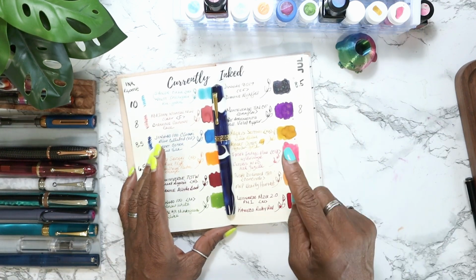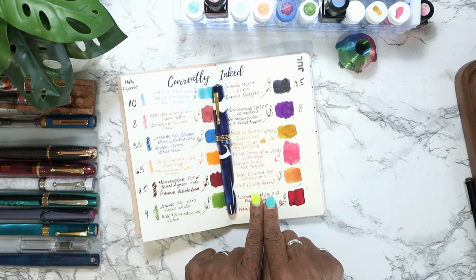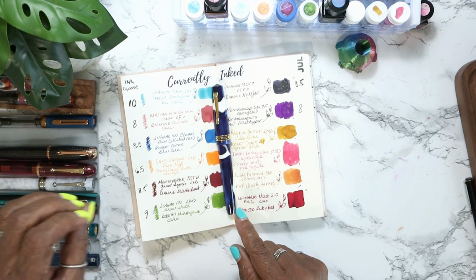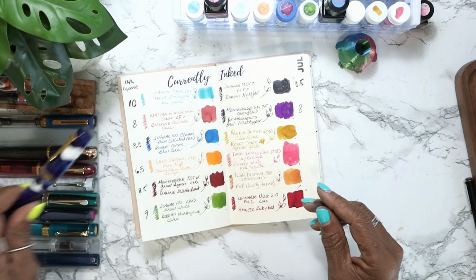And that's why this pen lasted so long. It was a day 6 pen, because I didn't write with it very often, even after putting it with July Currently ink. I just didn't write with it often, and that's why the pen lasted so long.